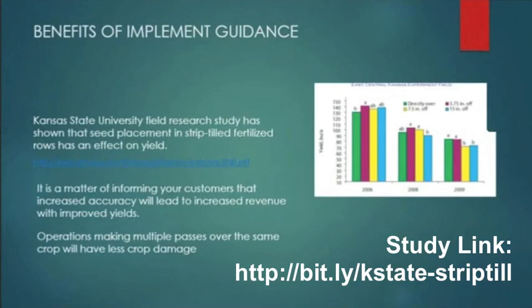3-page report they put out that basically just explains the systems, but it also gives a list of what manufacturers are out there, what the system's called, what guidance system is capable of running it, and components required. It's a couple years old, so it's a little outdated, but there is some good information in it.